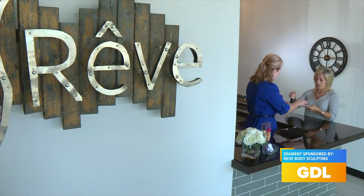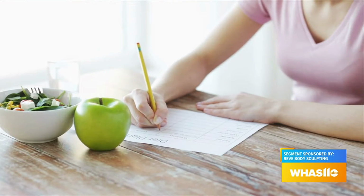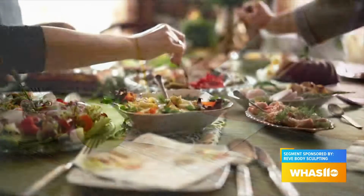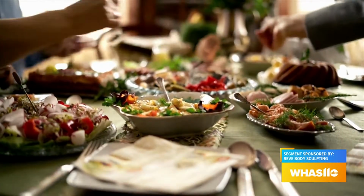And my clients ask me all the time, how can I eat better and healthier on a budget? I don't have this unlimited amount of money to have every week. So I've got some ideas for you. You should always plan your meals in advance. Plan your meals out for the week so that you know what you're going to be having that week.